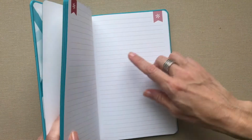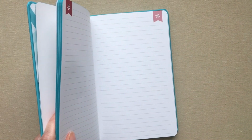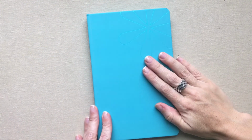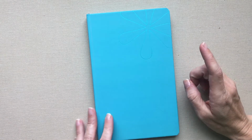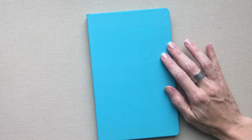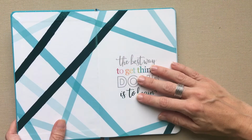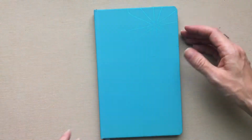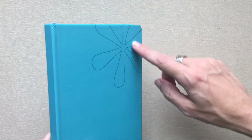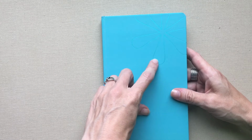I know that's just counting the front of the pages, so if we double that, it'd be 128 if you're counting front and back. I want to tell you it comes in 10 colors. They call this a satin finish hardcover, and they call these metallic paper stripes on the inside. I wanted to look that up and get all that right. Every single color has an asterisk, her signature thing, on it.